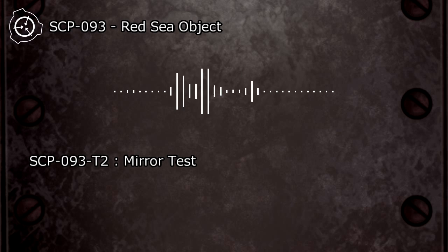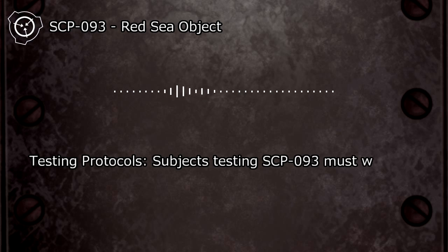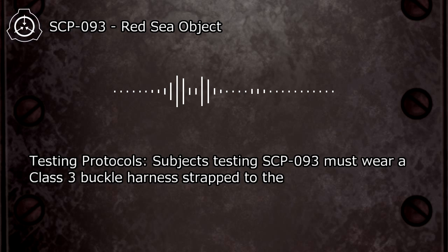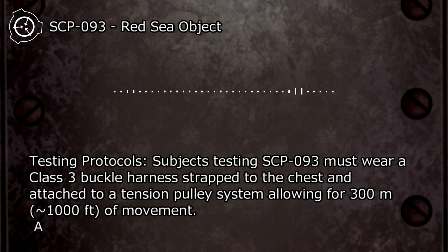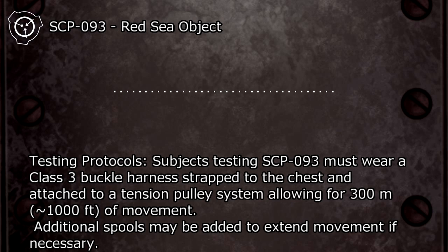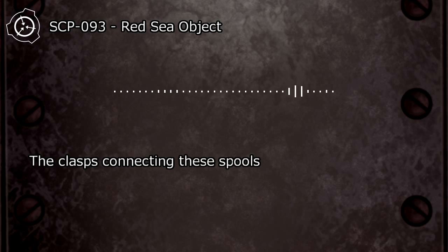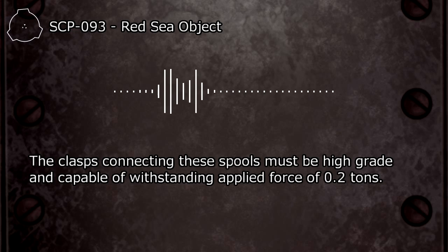SCP-093-T2 Mirror Test. Testing Protocols. Subjects testing SCP-093 must wear a Class 3 buckle harness strapped to the chest and attached to a tension pulley system allowing for 300 m (1000 ft) of movement. Additional spools may be added to extend movement if necessary. The clasps connecting these spools must be high grade and capable of withstanding applied force of 0.2 tons.